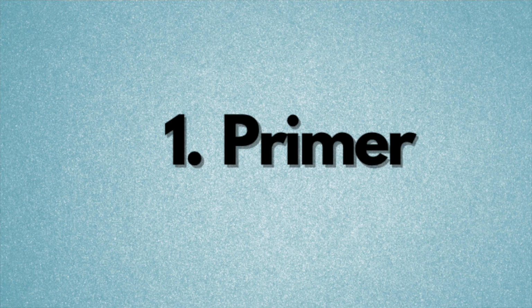The first thing I think every woman should own is primer. I don't think any of us are 100% happy with the way our face looks. And primer does a couple of things. One, it helps blur, camouflage, fix some of the things we don't like. And two, it provides a really smooth surface for the rest of the makeup to go on, which is going to make it last longer and look better.